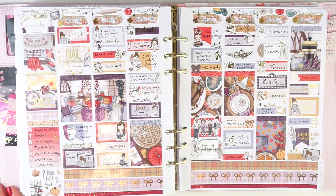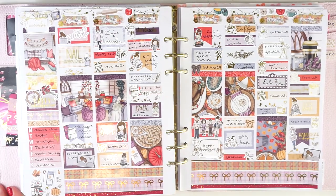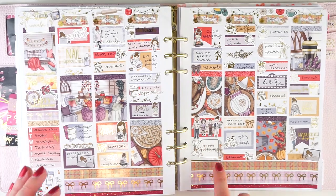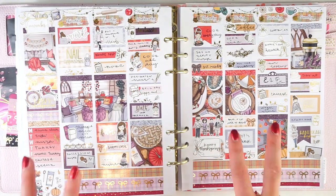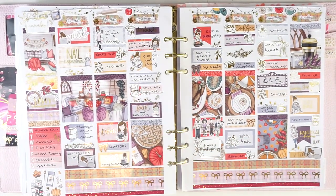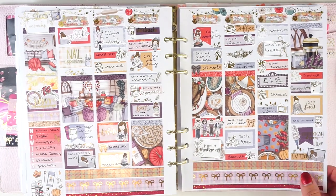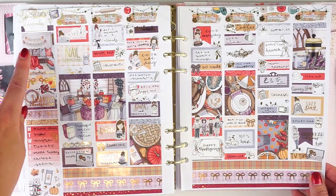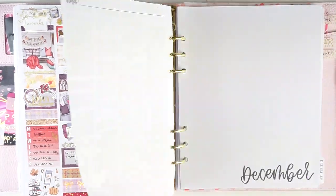And I just think this is a really fun spread. I was really feeling creative, and I mixed the different styles together and pulled in some more white spacey pieces, and I used two scenes on it because I had two scenes, and I just think it's a really, really beautiful spread. So I do really like that. And I also really like this sidebar as well.